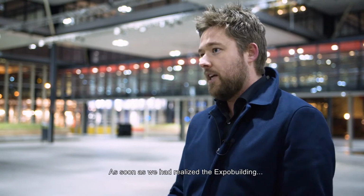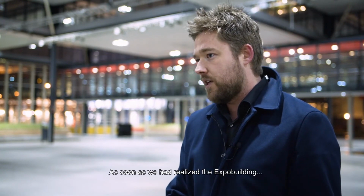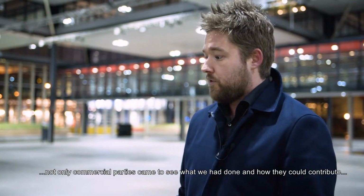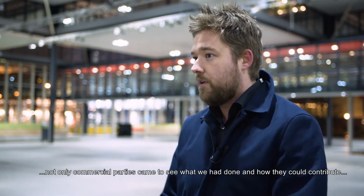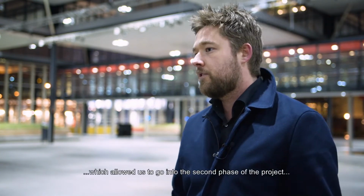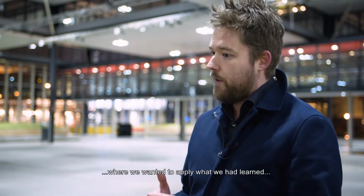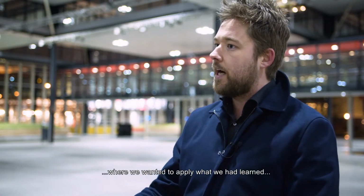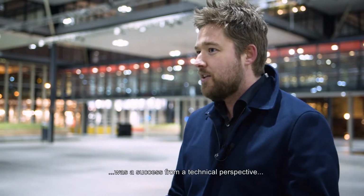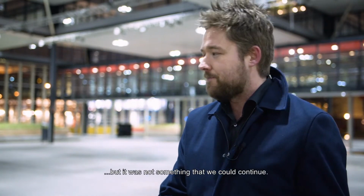Dus zo gauw wij dat eerste deelproject, het expogebouw, gerealiseerd hadden, kwamen niet alleen een hele hoop marktpartijen erop af om te zien van wauw, wat gebeurt er hier? Interessant, we willen eigenlijk ook wel iets bijdragen. Maar er kwam ook financiering op gang. We kregen een Europese subsidie. En konden op die manier de tweede fase van het project, waarbij we eigenlijk wat we geleerd hadden wilden doorvertalen naar wel bewoonbare woningen. Het expogebouw was technisch wel een gelukt experiment, maar niet iets wat we konden doorvertalen.